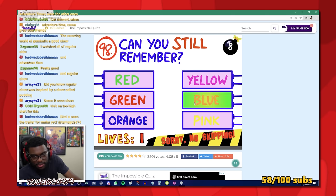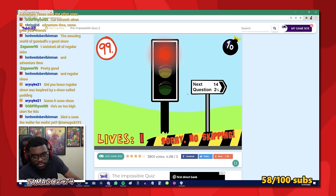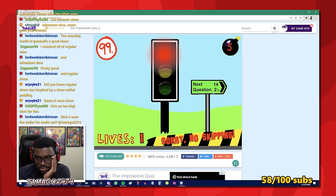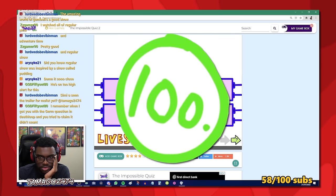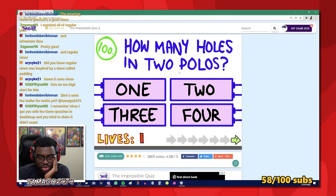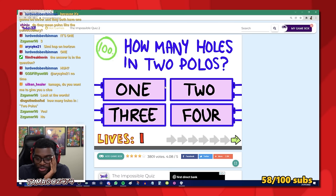Jokes aside, I was back at task 99, and this time I knew what to do. Okay, just wait for it to go green. Question 100. How many holes in two polos? Well, I figured, following the same logic as question 1, the answer should also be 4. But even 100 questions later, I apparently still did not understand. Logic has nothing to do with the impossible quiz. I'm gonna go with 4. Don't kill me.